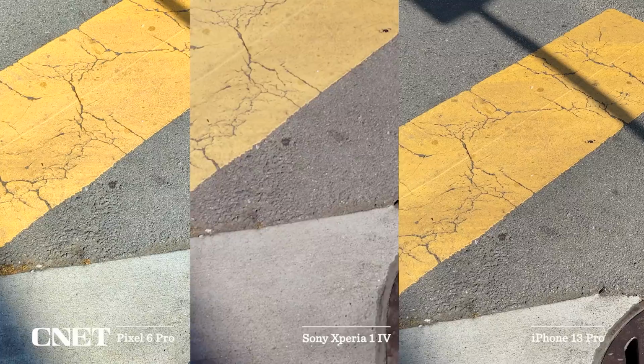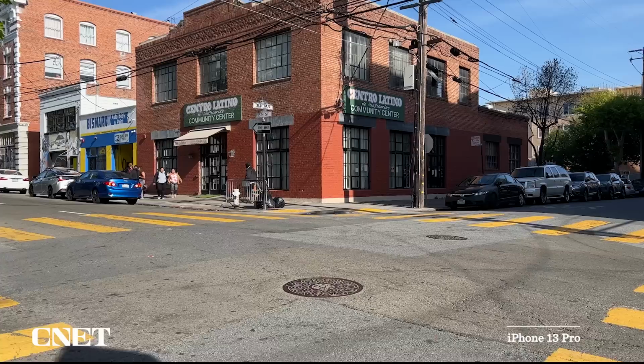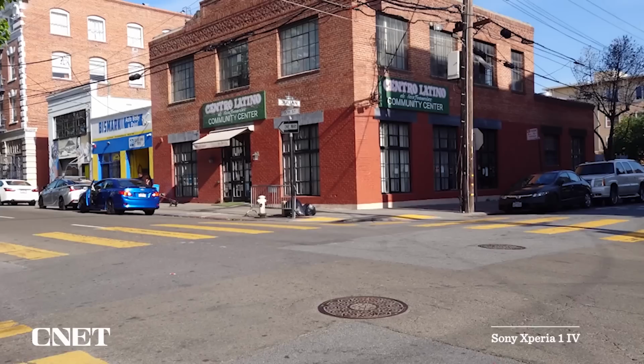I'll leave you one last comparison. These are some videos I shot outdoors on a Sunday morning. All three videos look good. The Pixel has some moiré, also known as screen door effect, going on with the bricks and telephone wires. The iPhone's video looks good, but the colors are slightly exaggerated from what they were in real life. Like, that sky was not that shade of blue. And the Sony's video looked best in my eyes.